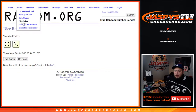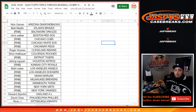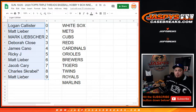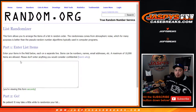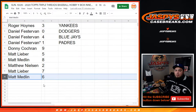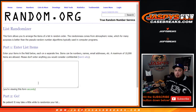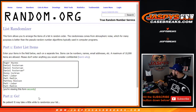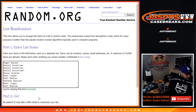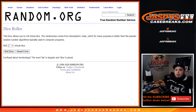So let's quickly get the dice roller rolling. Let's list. So this will be for the 11 team customers. Any unnumbered cards will go to the customer that gets number 1. And then the second one will be for these customers here. Whoever comes in at number 1 gets all the unnumbered cards as well. So good luck, guys. Use the same dice roller.